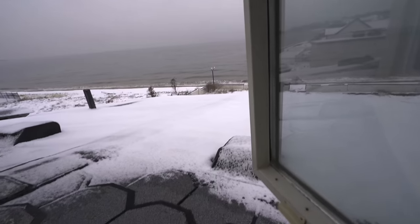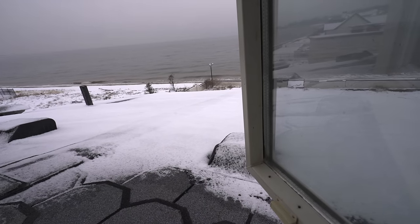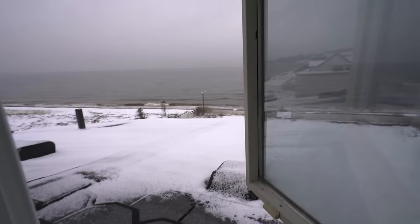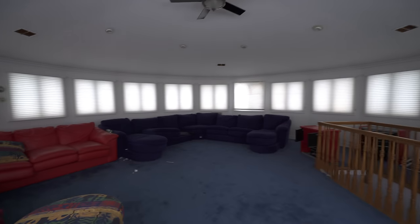Is it raining? Yo, I think it's raining now. I don't know if rain is such a good thing when it's snowing outside. That means it's probably going to end up freezing and causing a lot of black ice. Let's see what we can see up here.